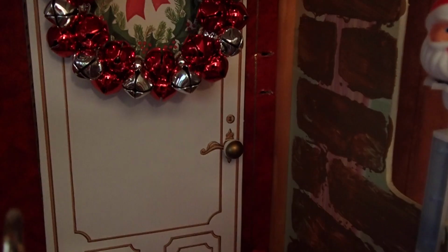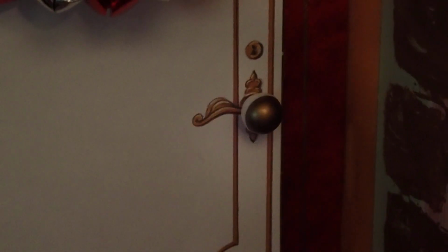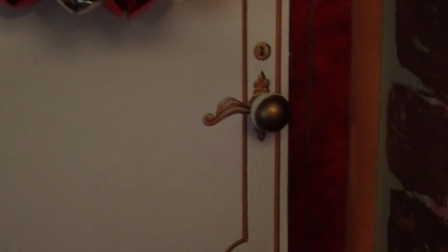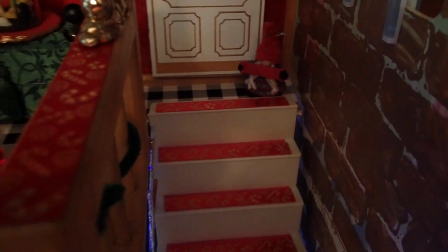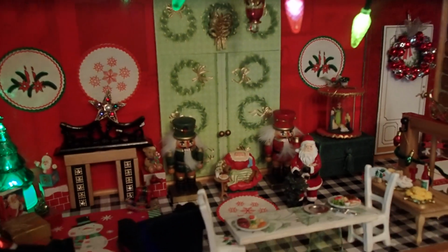The back of the door is a cover from an album. See it right there, the red? The doorknob again is another push pin. Let me zoom into it. See it? That's just a push pin that blended in because it was gold and ivory. The stairs were plain and I took a ribbon for each step. I cut up a ribbon for each step and decorated it, and look how pretty that ribbon is. A little gold cat from my thrift shop. Little drums from the Dollar Tree. So that's that middle floor.